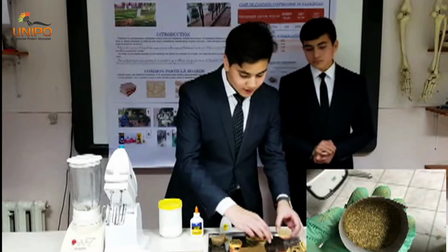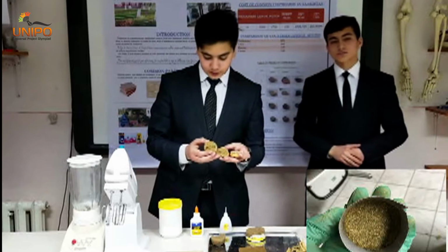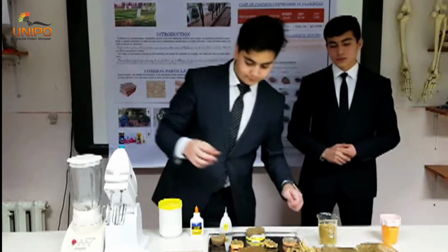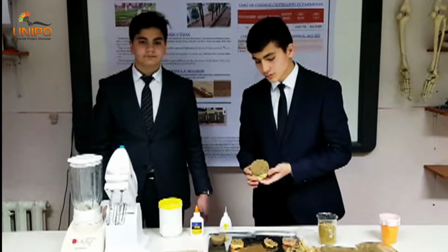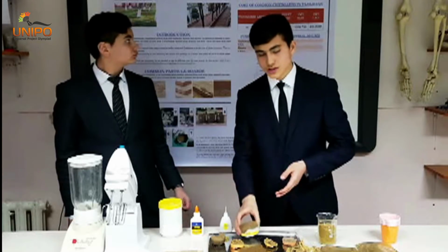And also we tried to make some experiments with super glue, but we couldn't give it its shape due to the reaction of super glue with the leaves. And here's another example of our chipboard. It's made from PVA glue and it's not as strong as the secunda glue.